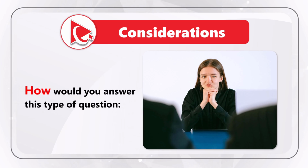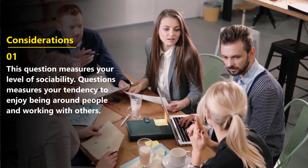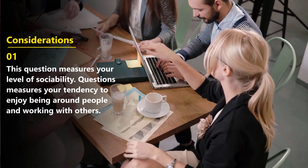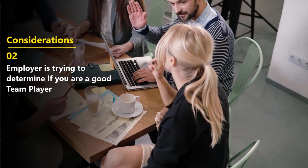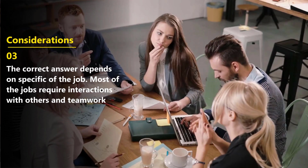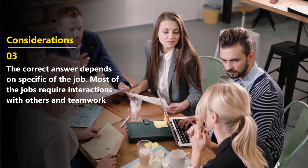Now let's summarize and look at important considerations on how you can answer these types of questions. There are a few important criteria to keep in mind. Number 1 is that this question measures your level of sociability. These types of questions measure your tendency to enjoy being around people and working with others. Number 2, in this question, the employer is trying to determine if you're a good team player. Number 3, the correct answer depends on the specific job, but keep in mind that most jobs require interactions with other team members.